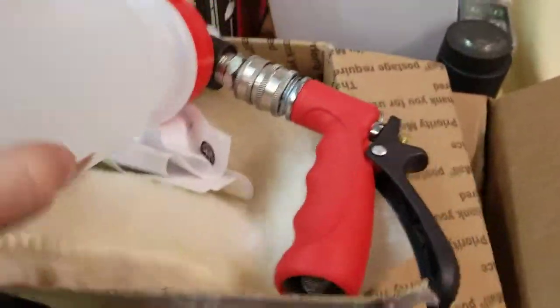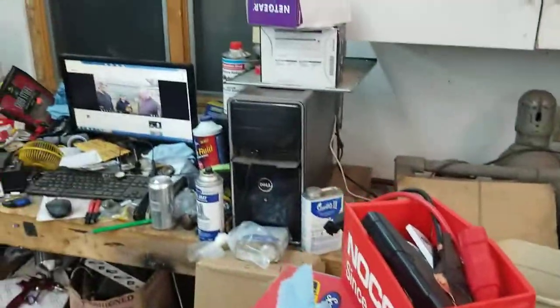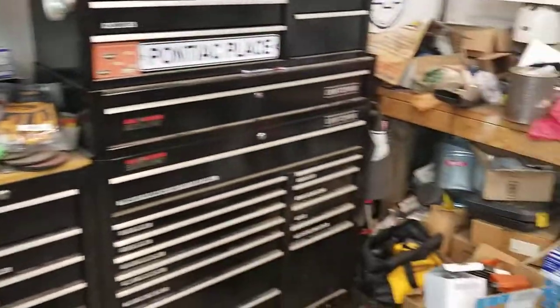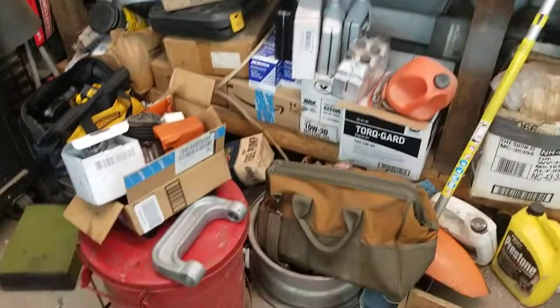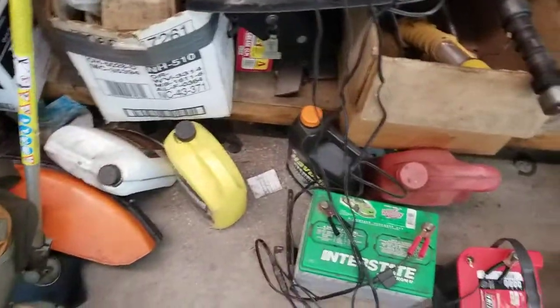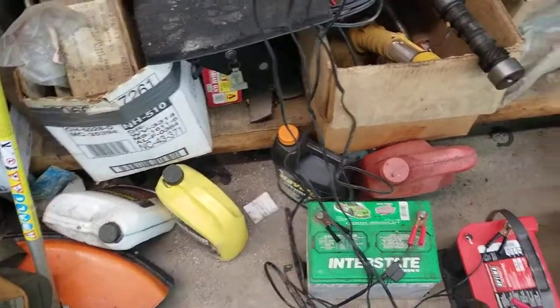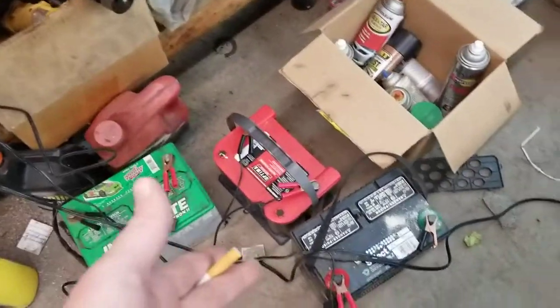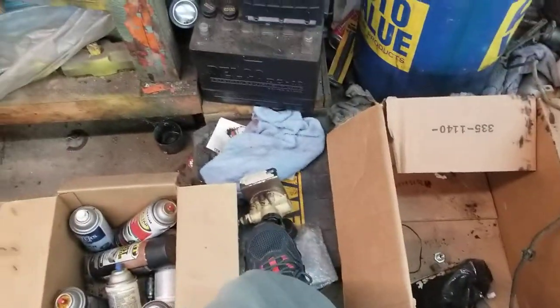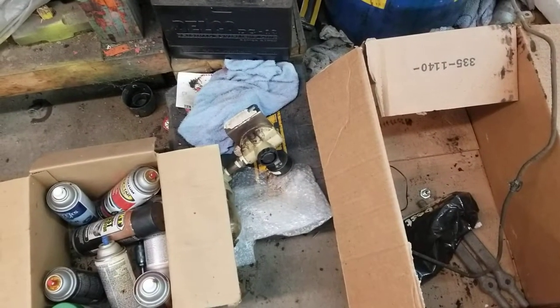Got car cleaning stuff. Computer. Stuff everywhere. This is the mess I'm trying to clean up so there's not little paths. Like, you can't even walk up to the workbench. Gallon of something there, gallon of something there, gallon of something there. Gallon something there. A couple of batteries on a battery tender. An old garbage air regulator. A DeWalt drill case, I'm assuming.